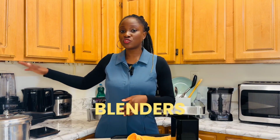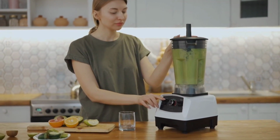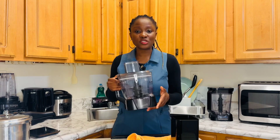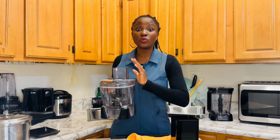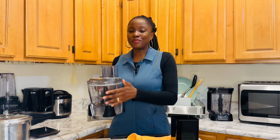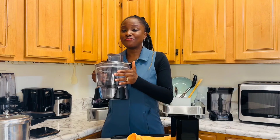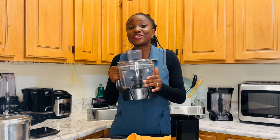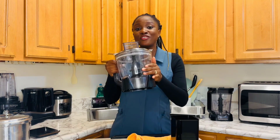We also have the blenders, which are used for blending anything you want to blend in the kitchen. And then I particularly like the food processor because it helps you to finely chop whatever you want to chop without necessarily blending it to fineness like the blender will do. And I particularly like it because you can use it to make very good pounded yam. Yes, I said it, it's better pounded yam than you will make with mortar and pestle. So in this generation, stop stressing yourself, just get a food processor.